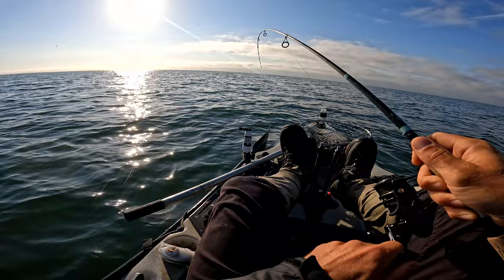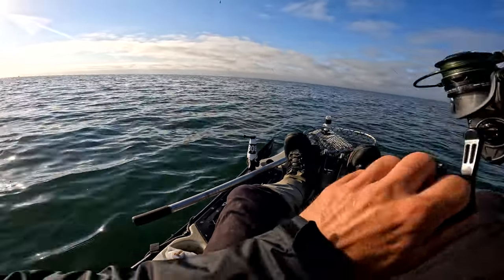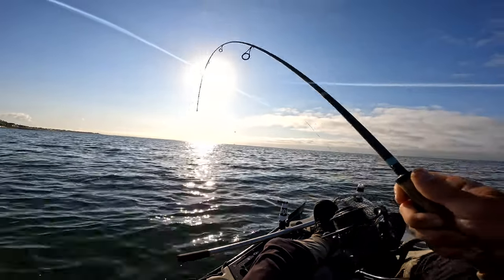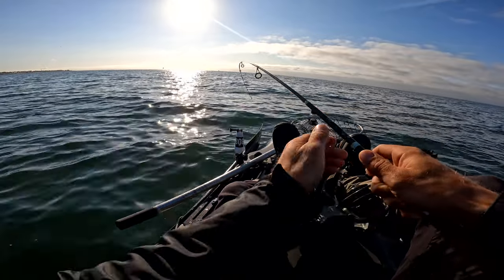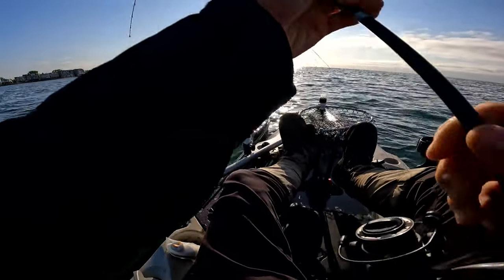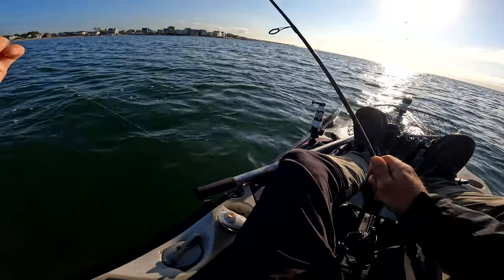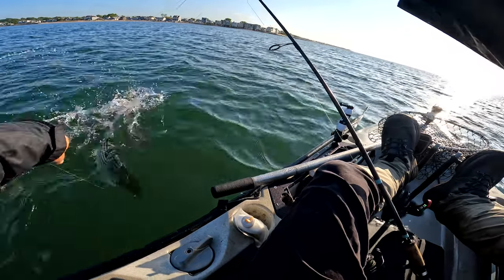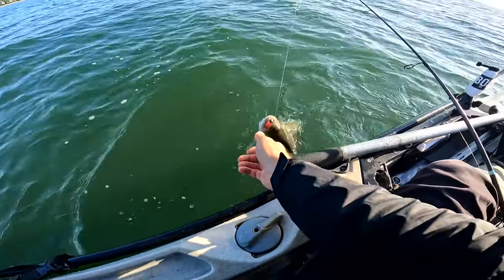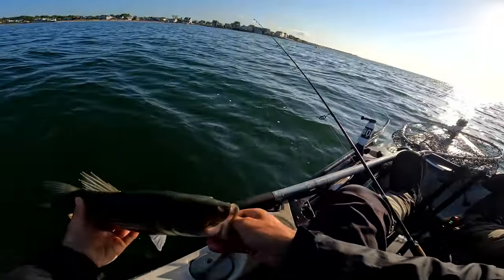Here we go, all the pink Zoom. Not a bad one. Not a bad fish. Very active fish, that's for sure. It's possible, now the tide's slacking and they're getting more active. And they're gonna start feeding on that outgoing, because the major feed window, not bad. Nice little schoolie bass.